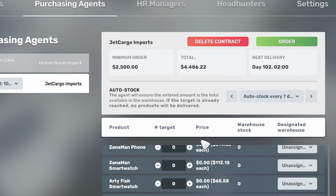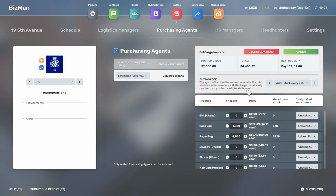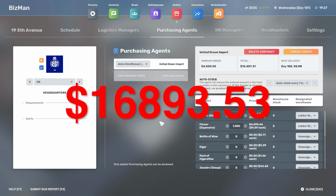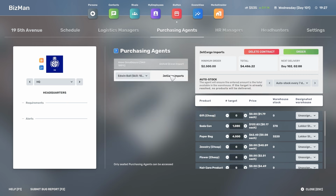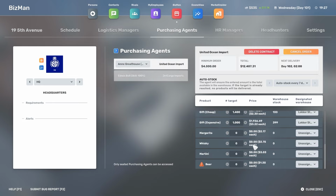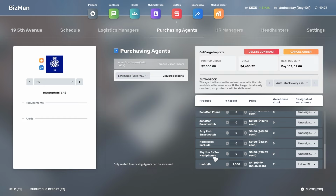I am a bit scared that we won't have enough money, which means 12.5 grand plus 4.5 grand is $16,893.53. 16,000, let's order. Hopefully it does well and hopefully nothing bounces. Only hope. Otherwise, 10% penalty. But we need to order this because we are running out of products to take to our stores, especially expensive flowers and umbrellas. We will do the headphones and the 2 smartwatches once we stock that in Sending Happiness.